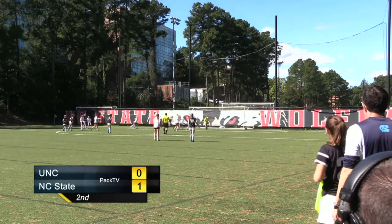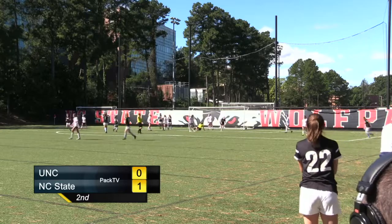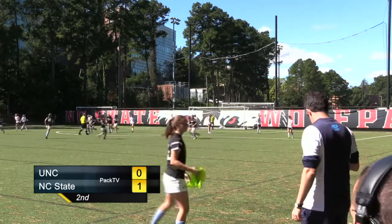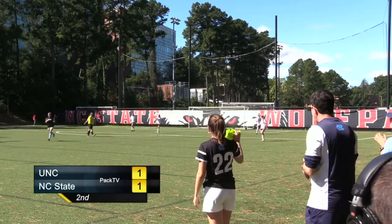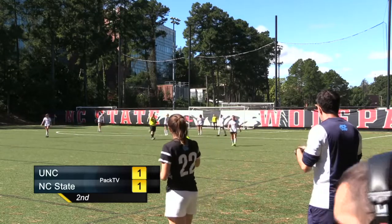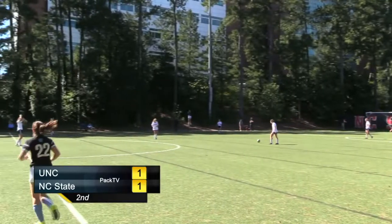here's the kick sent in, and out in front, and Chapel Hill scores. Off a deflection, off the free kick. I believe it was Abby Maston who knocked it in. Hager got a hand on it, couldn't control it. Ball kicked around in front, went right to Maston, who had an open net, and we're tied at 1.